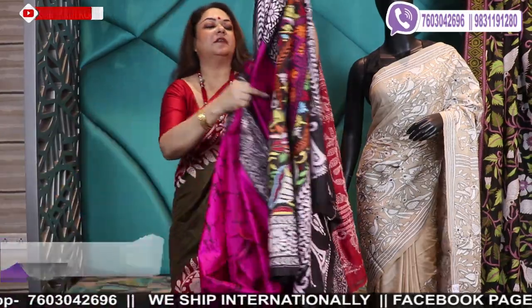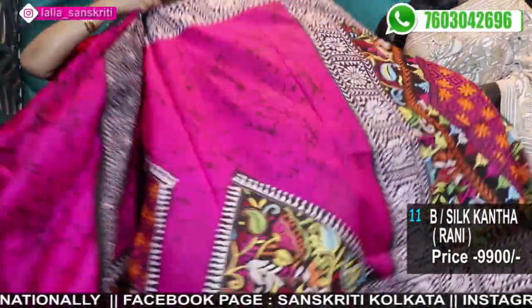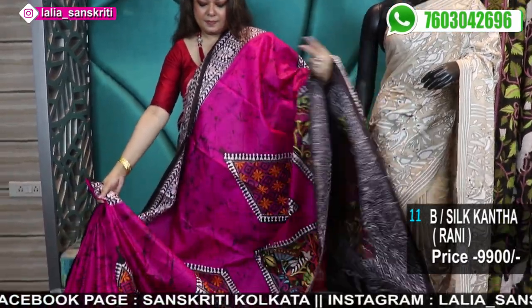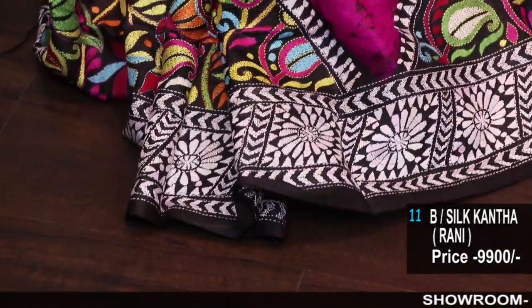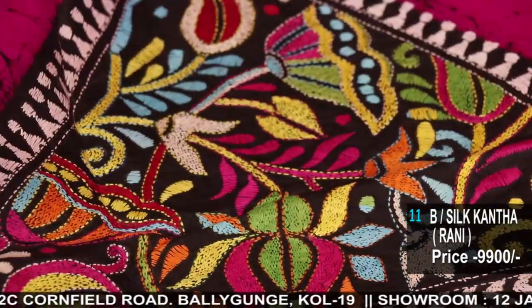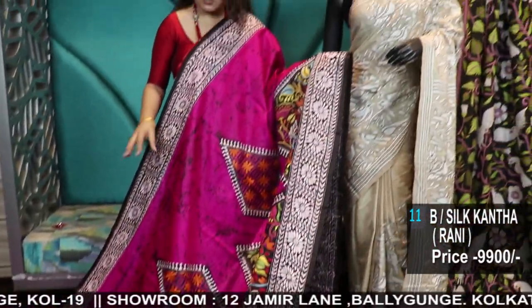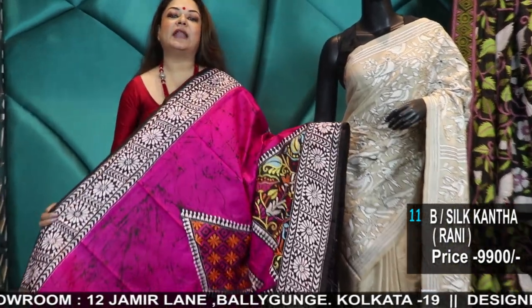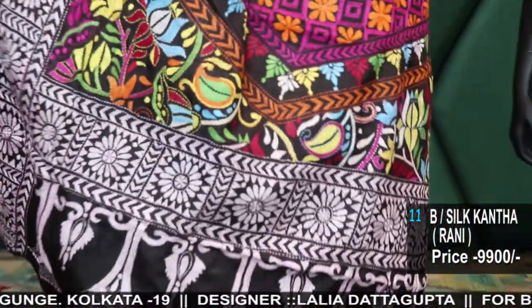Crack Batik Bangalore Silk Katha Fusion. Number 11. It's a bright pink color, beautiful, very gorgeous combination, and the blouse piece. This is the saree. It will come in a temple way, and in between there will be a prism shape gap in black, so that we fill it with katha work. The rest of the saree will have the crack batik, which has been done by wax, original wax batik with katha.